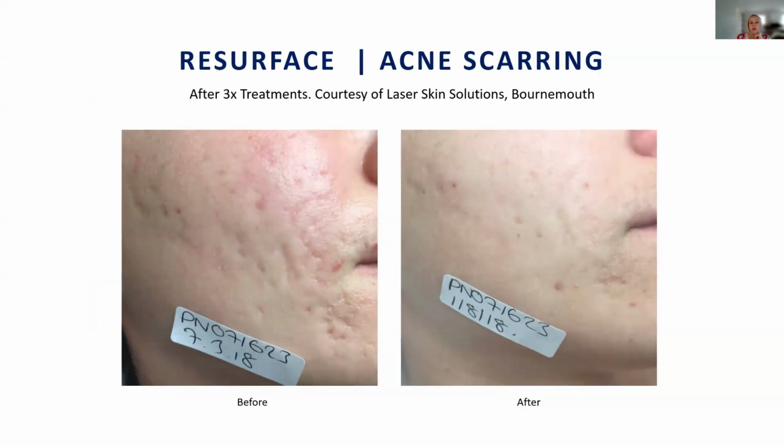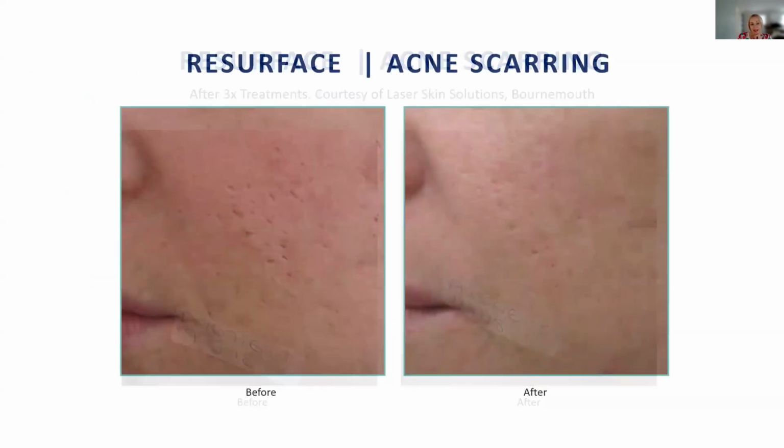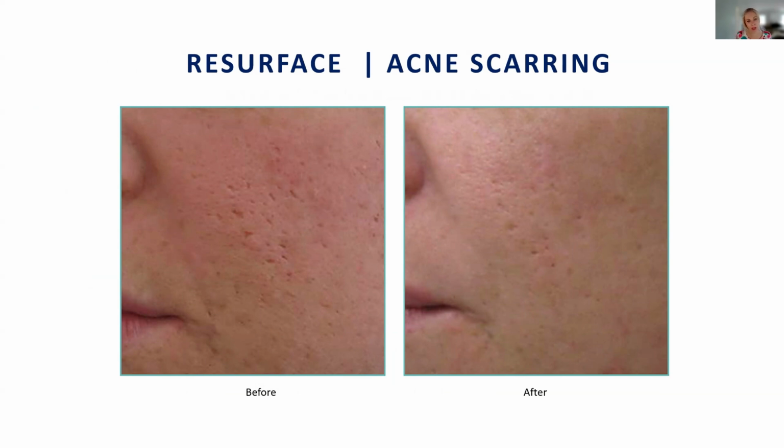Now, this is before and after 3 treatments using an erbium YAG. And again, this is another before and after. This is 4 treatments using an erbium YAG. And this client had more of the atrophic scars, almost the ice pick scars there.